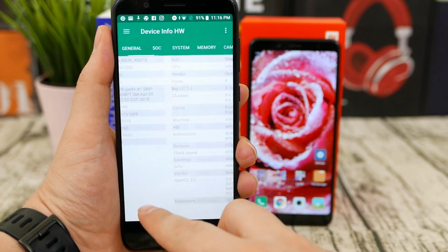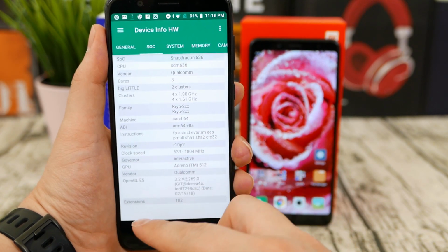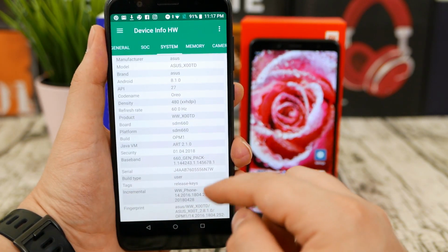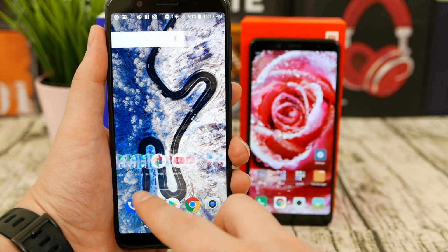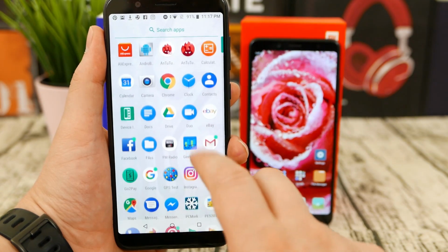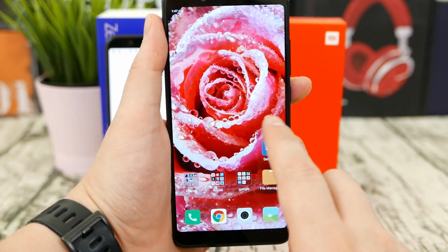Now I got the 3GB RAM and 32GB of onboard storage version of the Zenfone Max Pro. It still has the Snapdragon 636, the Full HD plus 6-inch display, and it still has really decent cameras, and most important, that 5000 mAh battery.